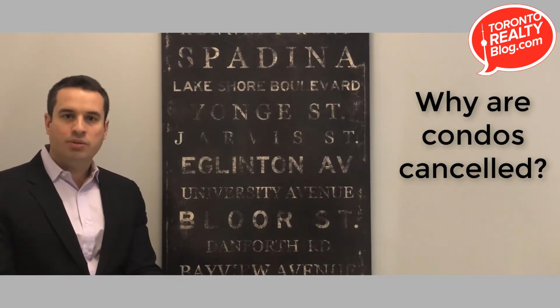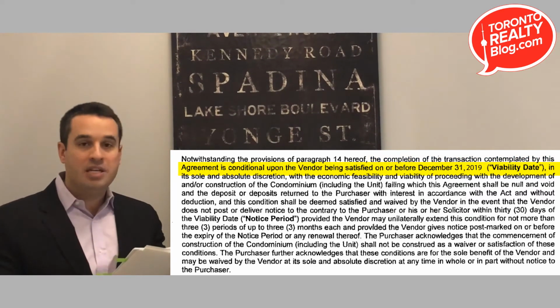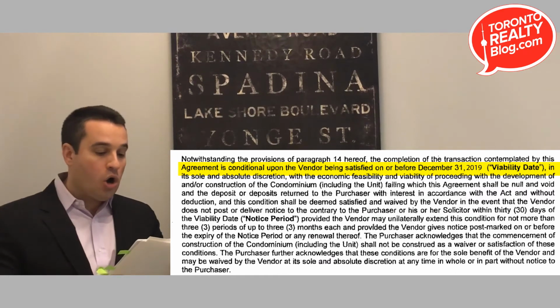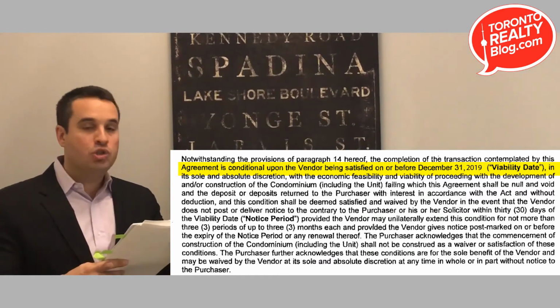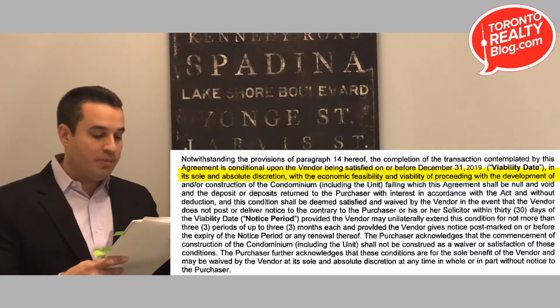Why are condominiums canceled? Why are developers allowed to basically cancel a development and then start reselling the same units the day later for a heck of a lot more money? Why, folks? Because you signed this. Because you guys, I'm sorry to say, that are complaining that it's unfair, signed something that says the completion of the transaction contemplated by this agreement is conditional upon the vendor being satisfied on or before December 31st, 2019 in its sole and absolute discretion with the economic feasibility and viability of proceeding with the development and or construction of the condominium. Sole and absolute discretion with a date, and you signed this.